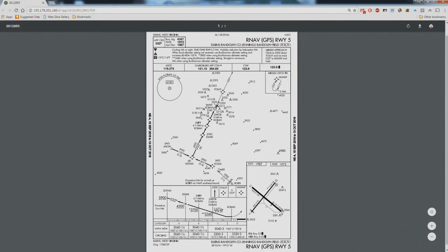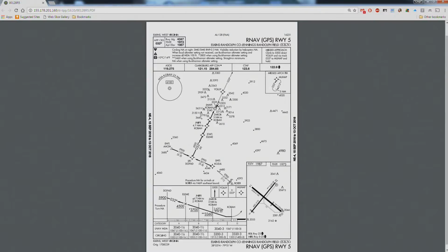Take a look at the chart here. Come in, we're going to be at 5,900 feet to DOFAD, 032 degrees to LEM at 4,500 feet. Continue on to JN IFR, I guess Jennifer is short for, 3,700 feet. Zorab, 3,360 feet. And 3 miles later, we get to Koba. And down to the runway.